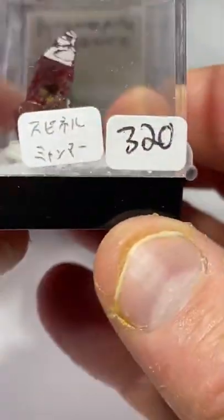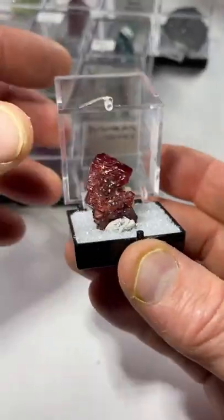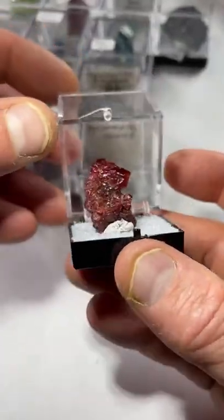Anyways, that one I got marked 320. But we're going to take 220 on that if you're interested. That's actually a really interesting rock. Really nice spinel. 220 on that.